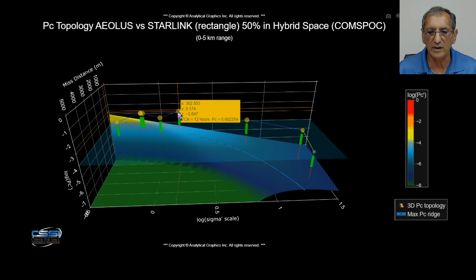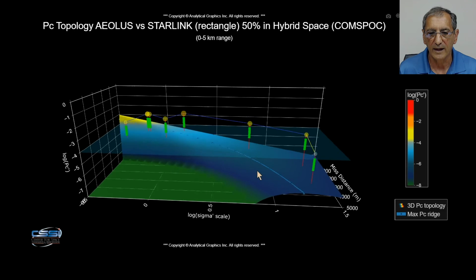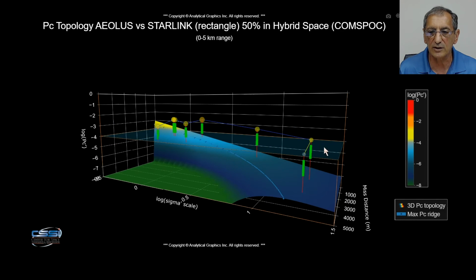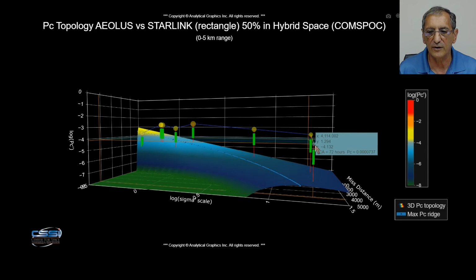If you hover over one of these orbs, it gives all the data. If you hover over the top of the rectangular green areas, it shows the maximum and the minimum projected area probabilities for the rectangle. You see that there are four in the dilution region, which is to the right of this probability ridge line. And also we can display the Pc threshold, which in this case was 10 to the minus fourth. That's the translucent blue plane right there. And you can see that almost all of them were above that plane, except for the very first one.